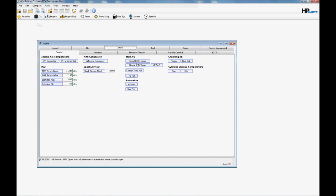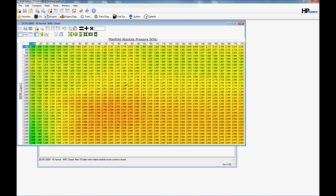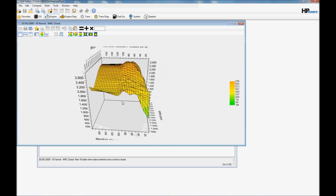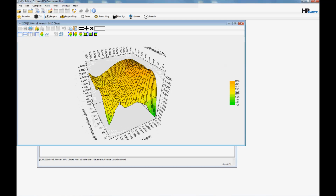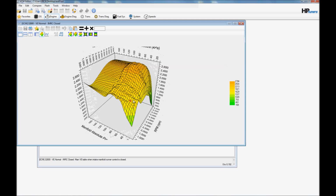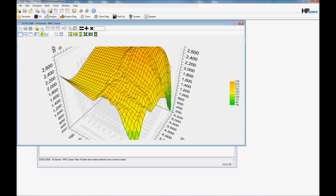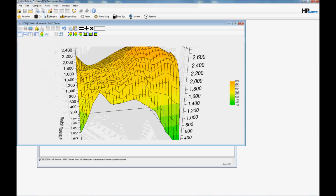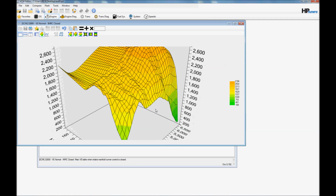What you would do is you'd be changing these two tables, normal, IMRC closed, and open. If you open the first one here, you'll see how much bigger the table is than the MAF table we just looked at, and it's a two-dimensional table. If you look at it in surface mode, you can sort of see what it looks like here. This is why you want to have this model versus the MAF tuning model, because this gives you so many more data points that depend on so many more parameters than a simple hot wire mass airflow sensor.